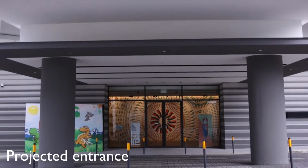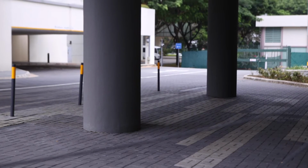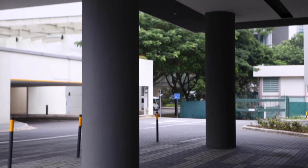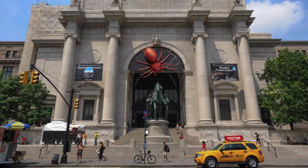Here, the achromatic horizontal planed walls lead us to the projected entrance of the museum, giving a sense of rhythm and direction of colors. 2 predominant columns support the projected entrance as compared to the many Greek and Doric order columns of the American Museum of Natural History in New York.